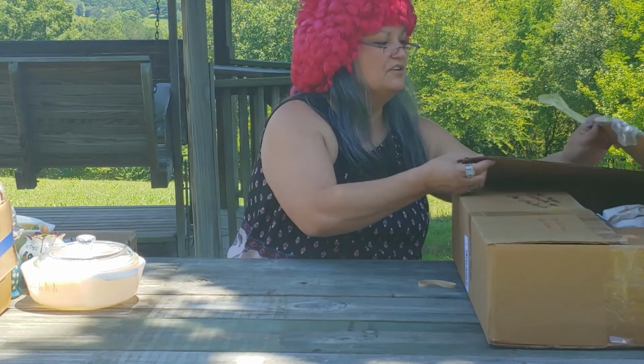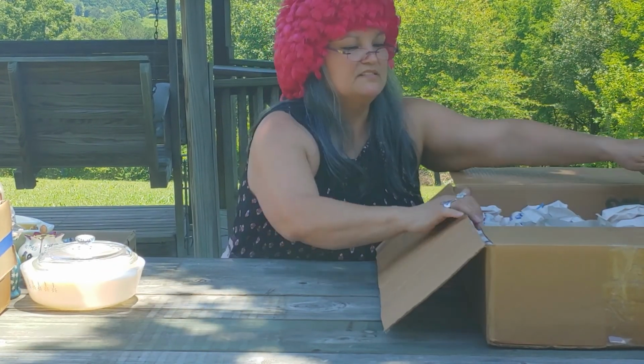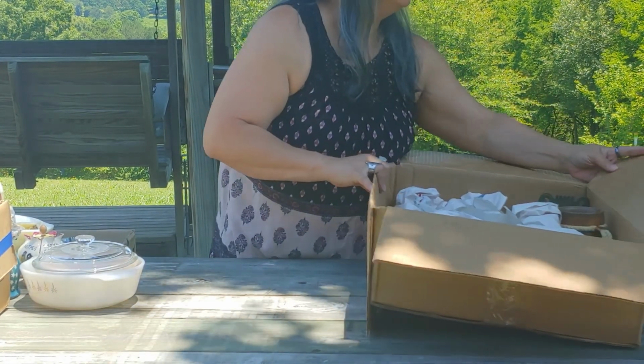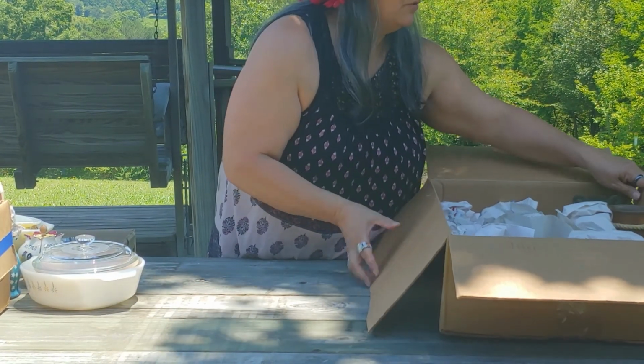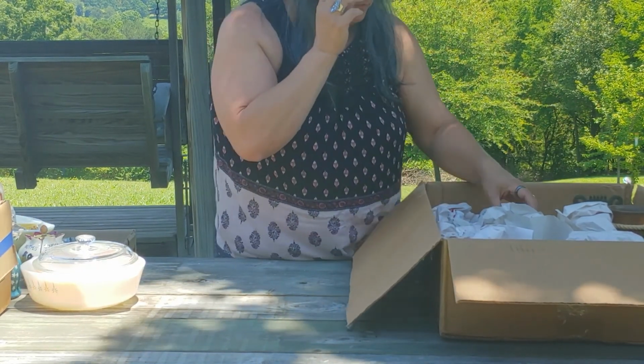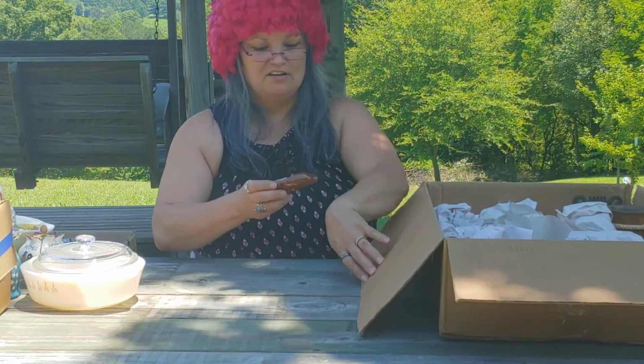All right, let's start on the big box then. This is a lot of little pieces, so just give me time to get organized here. Just pull them out one at a time. Lots of smalls, as they call them, small stuff.